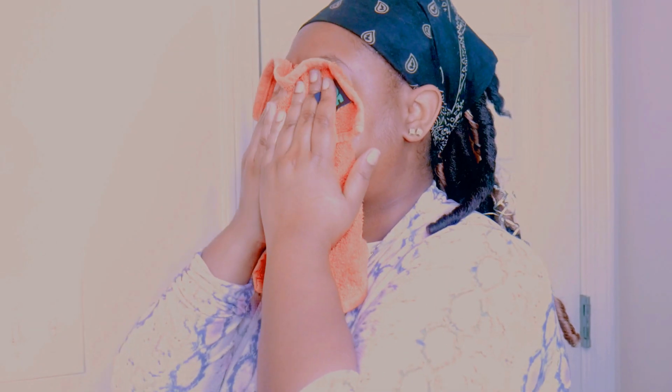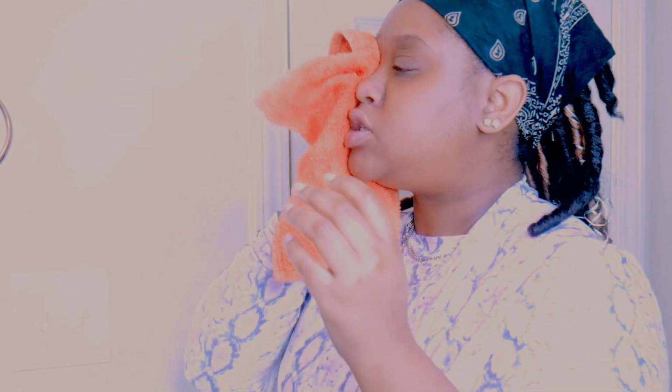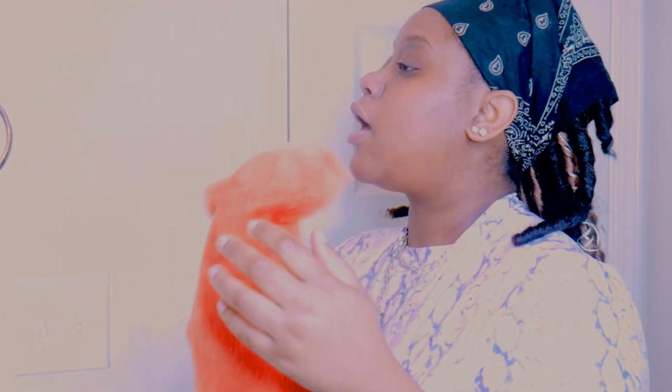But other than that, I just go all around my face. Try not to get this in your eyes because it burns. And I love this little scrub thingy because it gets off every last bit of dirt that you could have on your face. And then I just rinse. So then I just dry my face off a little bit and we jump straight into the scrub.